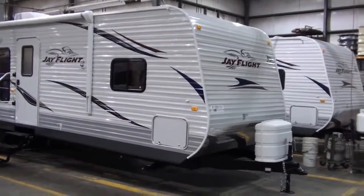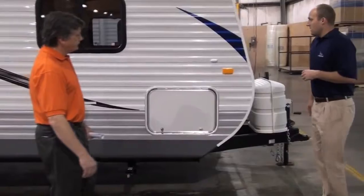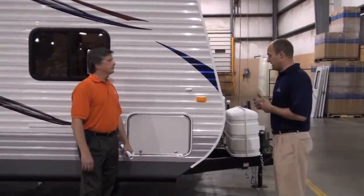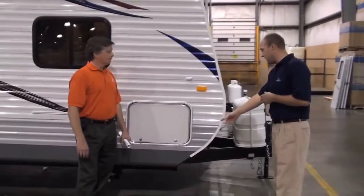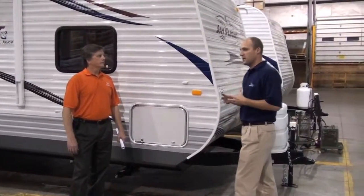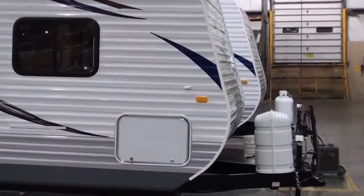Very good. Let's talk about the new profile on the J-Flight. For 2011, we decided we needed to change the front profile on the J-Flights, and we've come up with a more aerodynamic, curved front profile. We found that having a more aerodynamic front profile allows our customers to have better fuel economy, and we feel it provides just an overall better look.